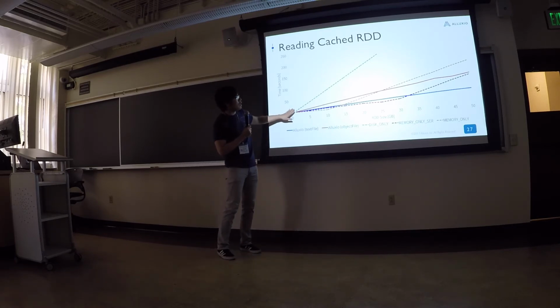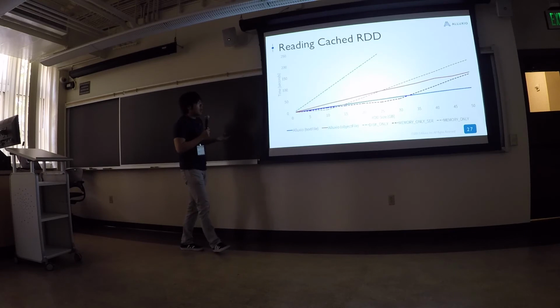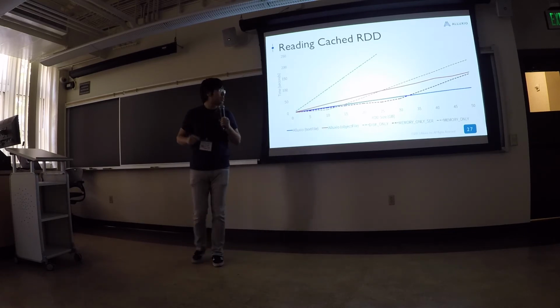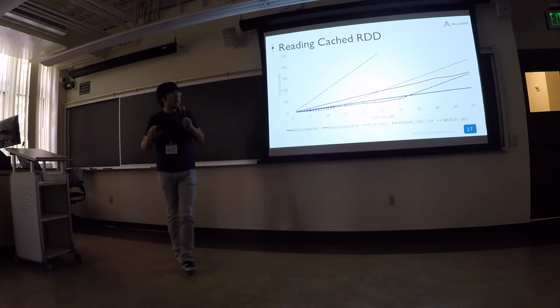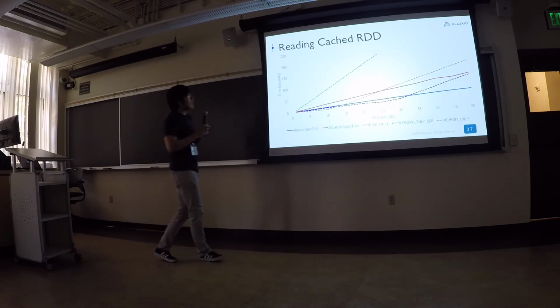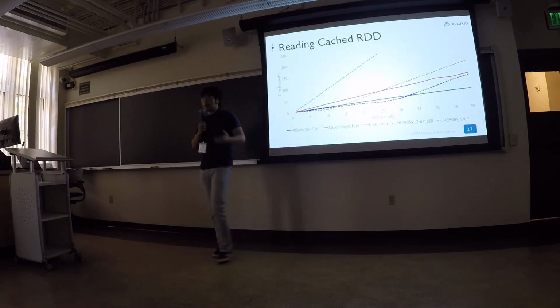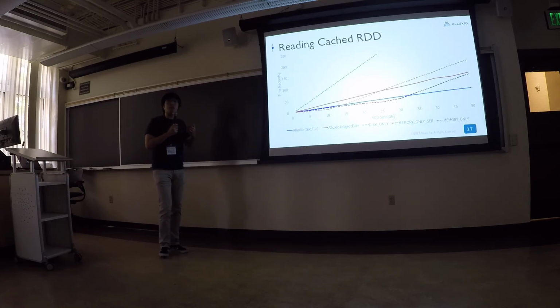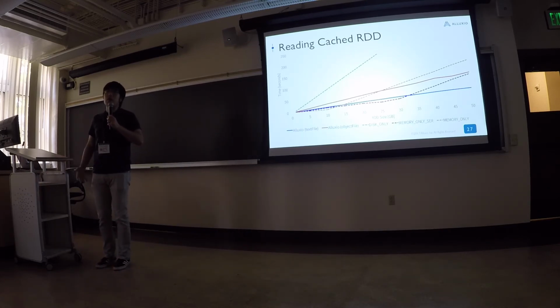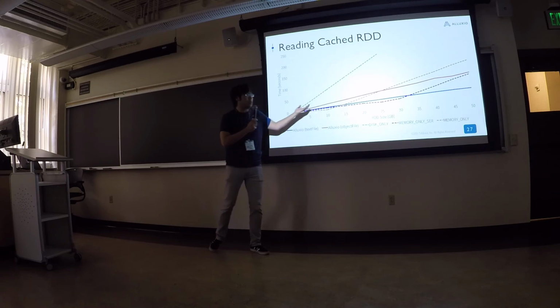It's not surprising that if you cache the data on disk, the performance is worse. And it's very interesting that if the RDD size is small, reading from Alluxio is actually slightly worse than reading from Spark. But in that case, since the RDD is quite small, it's not a very interesting case. The interesting case is when the data size is growing, and you can see at a certain point, caching data in Spark and reading it back becomes worse. The reason is that caching in Spark takes a lot of memory, which puts Spark under a lot of memory pressure. When that happens, we found reading from Alluxio is actually even faster.